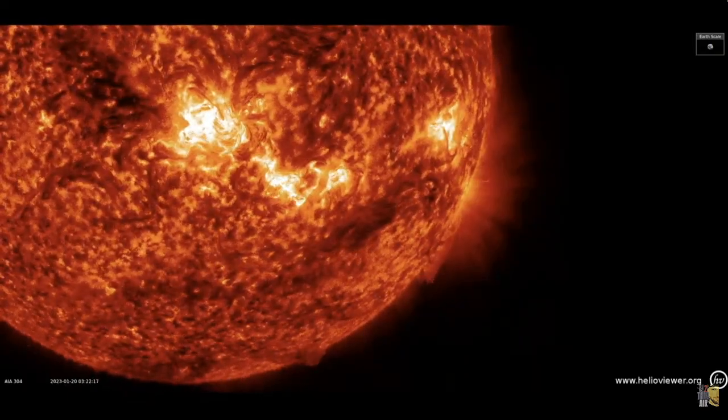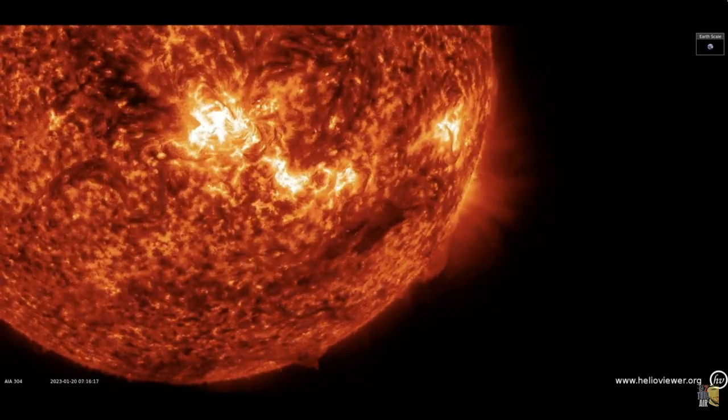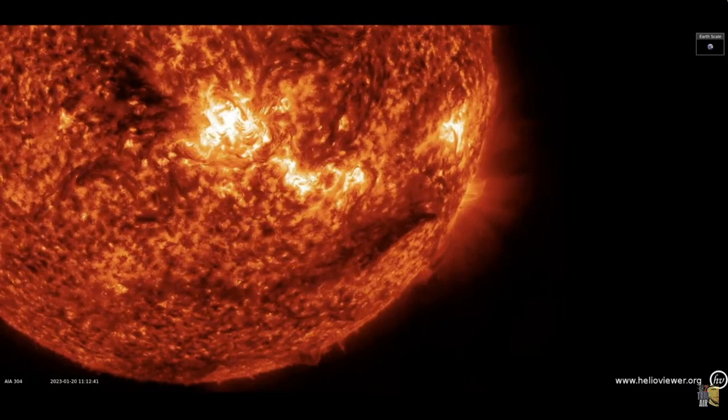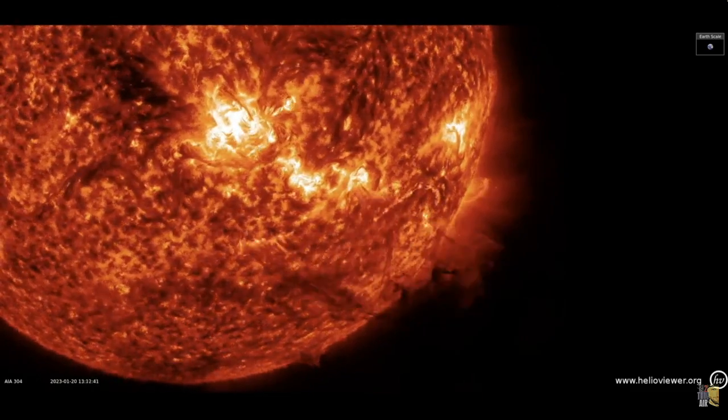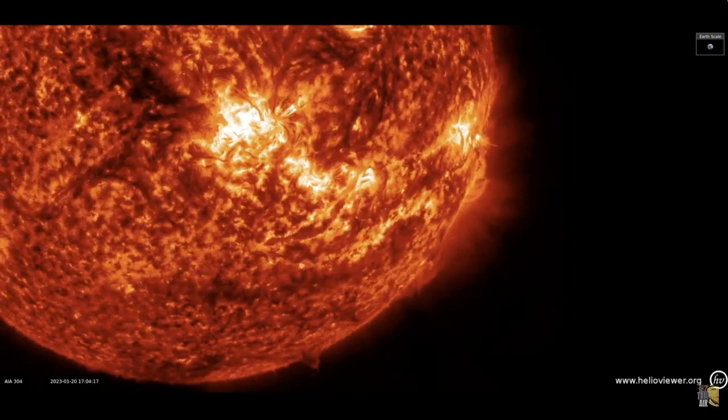I have zoomed in here and we've also slowed the video down, but wait till you see how the sun gets eclipsed right there just before this massive filament release. And take a look at this again. Absolutely incredible. That is a big, big explosion that just came off the sun.